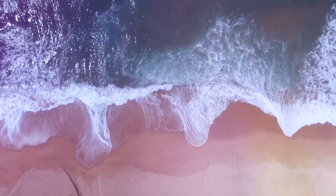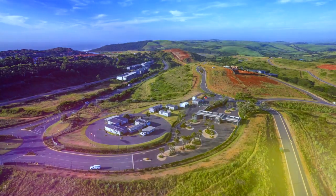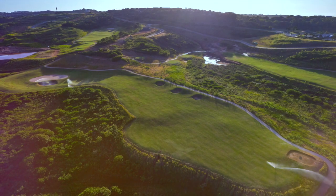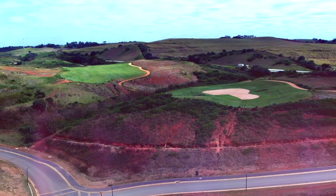KwaZulu-Natal's tranquil north coast is the idyllic setting for a new development. Here, people, safety, and sustainability are prioritized. This estate is meticulously designed to integrate and preserve the environment. Introducing Zimbali Lakes.